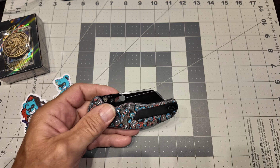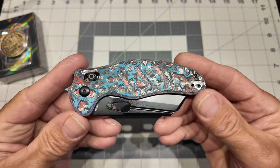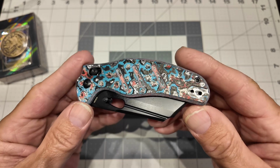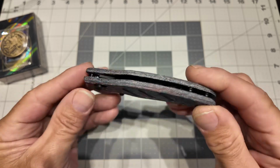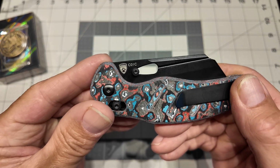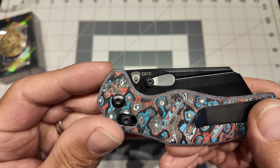This thing is sweet. Look at that. Oh, it's the Nebula to match my drop bear. I wanted to get something to complement my drop bear Nebula, which is my first Nebula, and I wanted to compare Nebulas. So I got two knives with the Nebula handles, and this is the C01C, and you can see right there that cool paw. That is awesome.